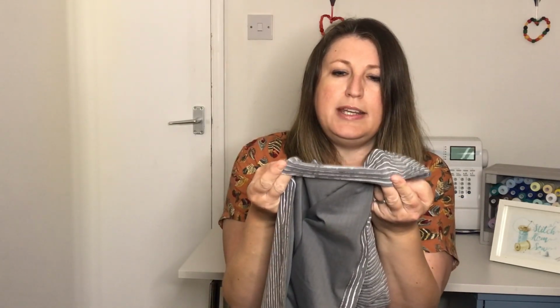Then I've just overlocked and turned up the hem and done a twin needle stitch on there. Now I did buy some Gutermann Mara Flex thread to have a go at just being able to sew with a normal stitch rather than having to do a stretch stitch, but I didn't have a great success with it, if I'm honest with you, which I was a little bit disappointed with.